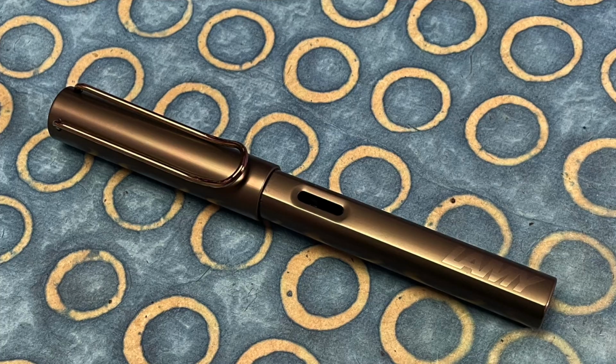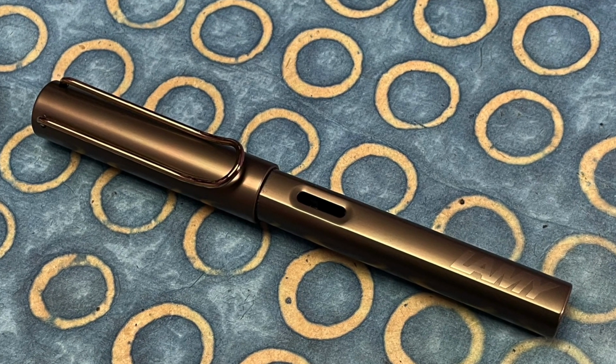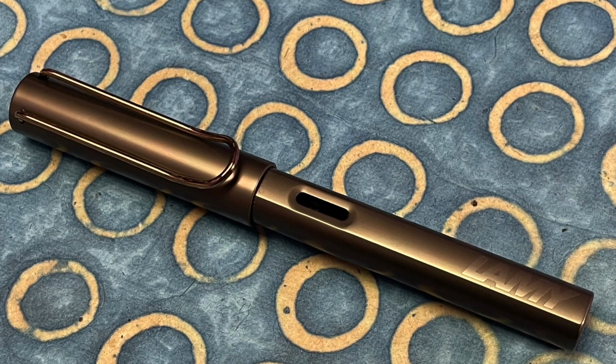For Obi-Wan Kenobi, we've got the Lamy LX in Maroon. And it's just fitting to me. It's perfect. Yeah, the colors, and it just looks like it's got it together. It's really cool. It's calm. It knows what it's doing. Exactly. Yeah, that's a good pen.